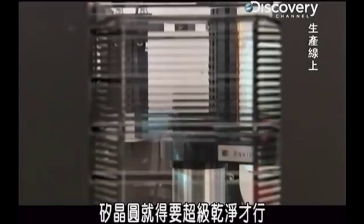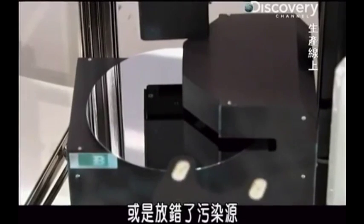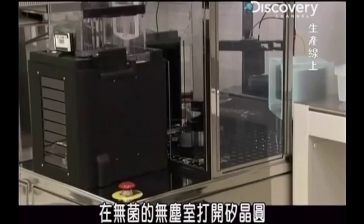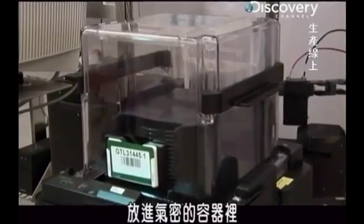But because of that, the wafers have to be kept super clean. Just a single speck of dust or the wrong kind of contamination could ruin the silicon. So a robot unpacks the wafers in a sterile, dust-free room and scans the ID number that's printed on each wafer so it can always be traced. Then, the robot stacks the wafers in batches of 25 inside airtight pods.